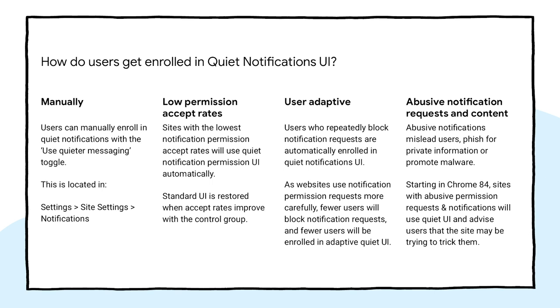Finally, and this is starting in Chrome 84, which is coming up soon, we're going to begin enforcing against abusive notification prompts that try to mislead users, are phishing for private information, or promoting malware. In this case, in addition to Quiet Notifications UI, the user is going to be advised in the notification prompt that the site may be trying to trick them.